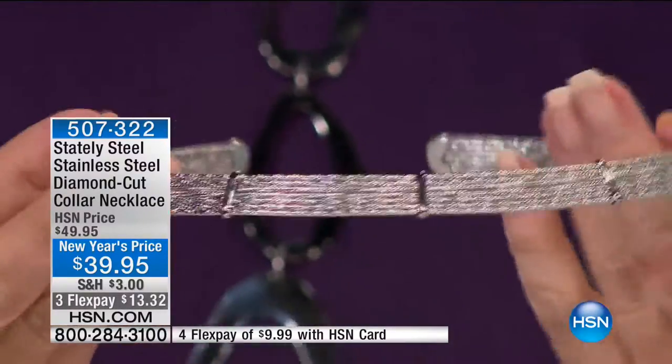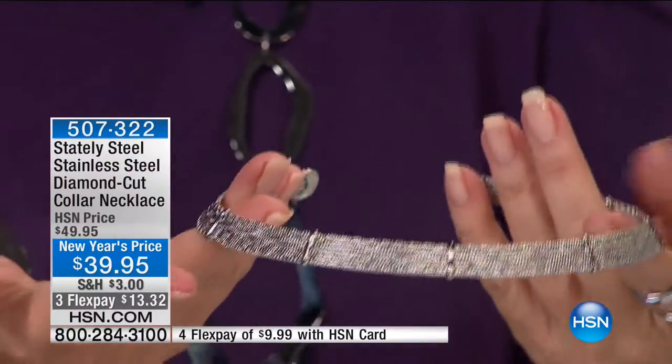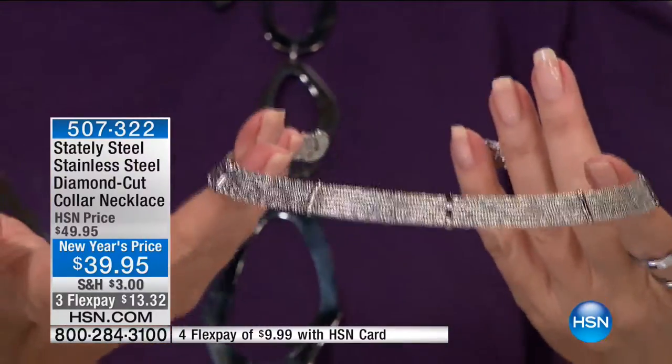I mean, seriously, the thing is, you might find some stainless steel now out in the marketplace, out in the malls, out in some of the jewelry stores. You're not gonna find pieces like this. And you're not gonna find prices like this.